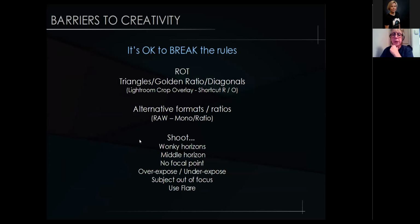And I'm going to talk to you now about the rules. I want to give you permission to break the rules. It's okay to break the rules in photography. You can do whatever you want with your camera. And I think the acronym ROT is a really good acronym for rule of thirds. I'm not saying it's bad to use the rule of thirds, but if you get stuck into using it all the time, it can make your images very static, very formulaic, and you can fall down that little hole of being cliched. It can actually make your work look a little bit cliched.